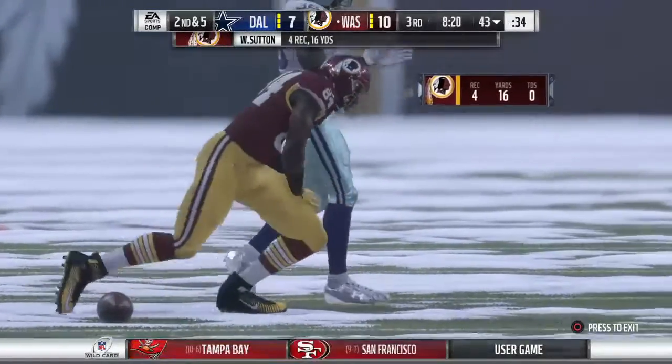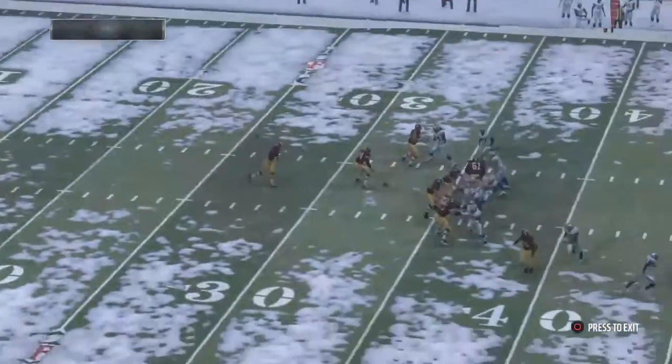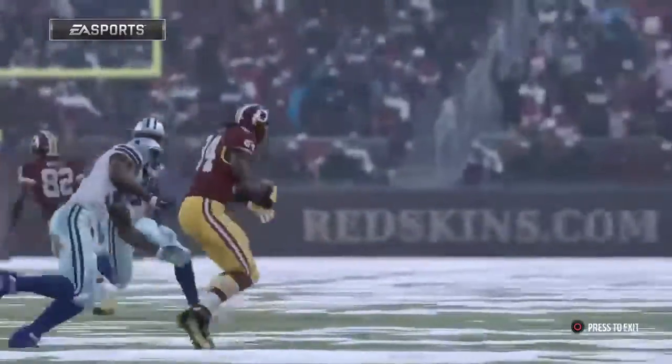We'll see. 5 yards on the catch there brings up second down. When you execute a drag or a crossing route really well and give them a chance to let it develop a little bit, you can gain some significant yardage hitting your tight end on that one.